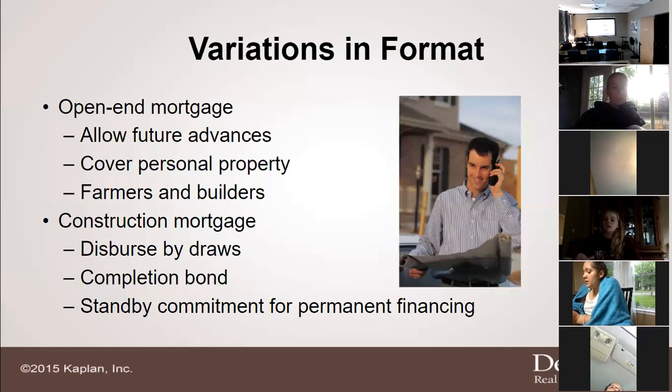They're holding a completion bond, and it's a standby commitment for permanent financing. Nothing really big on those points. That's just kind of extra stuff that they threw in under construction mortgages. That's pretty much the basics around that.